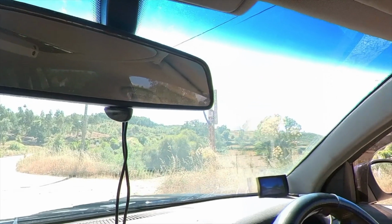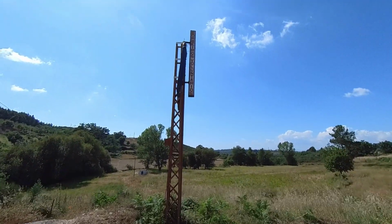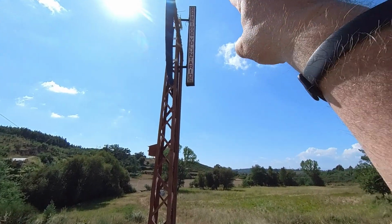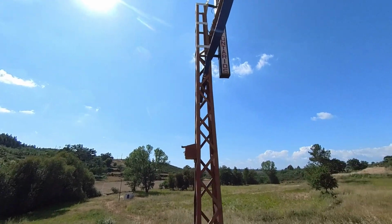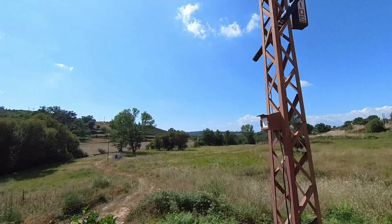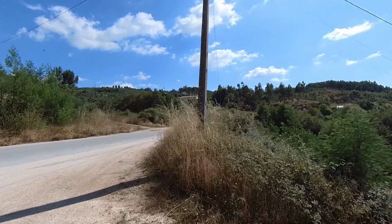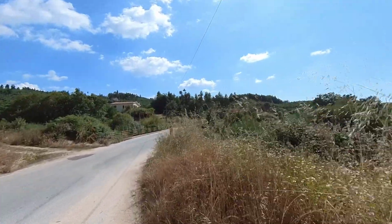And there we go, this is the place, so let's go check it out. So yeah, hopefully you can still hear me with that wind. You can see the sign up there, Bombeiros Voluntarios, and this is obviously a big water pump. And I think I can hear, oh yes, I can hear the river just over here. Let's go check that out quickly.